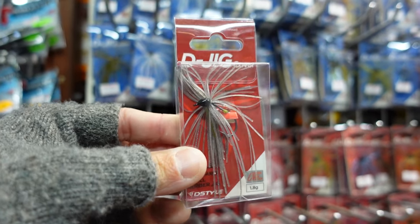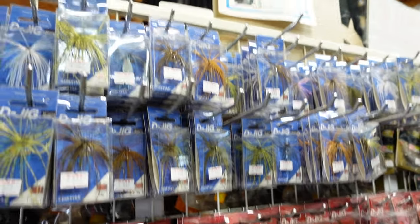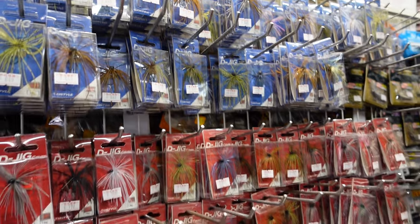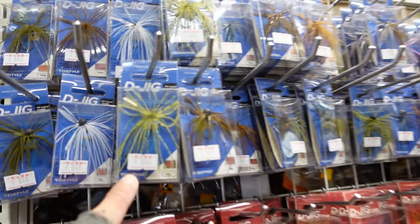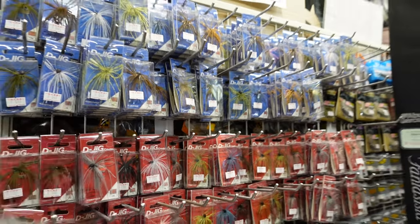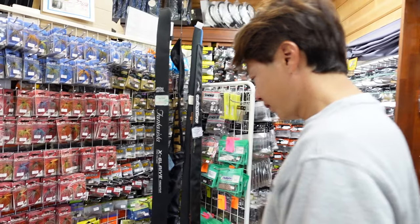All you BFS lovers out there. Yeah, this is BFS Disneyland. Super finesse. Daisuke designed super finesse jig. Oh, this is Daisuke. Daisuke Aoki. This is the D style. Super cool.